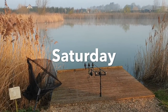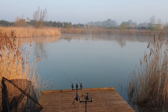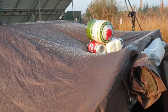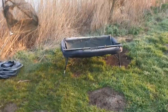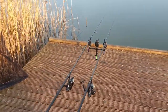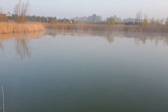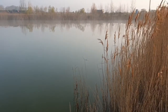Right, morning everyone, it's about 6:30. Haven't had anything in the night. Did get very cold last night. Bit of a reminder that we are actually still in March and everything is frosted up. So I haven't had the best night's sleep. I did have a couple of beeps on the left hand rod, but there's been no fish out. So not what we'd hoped for.